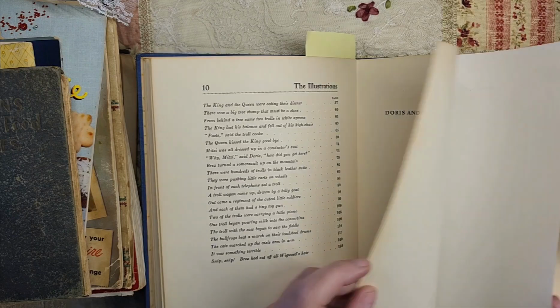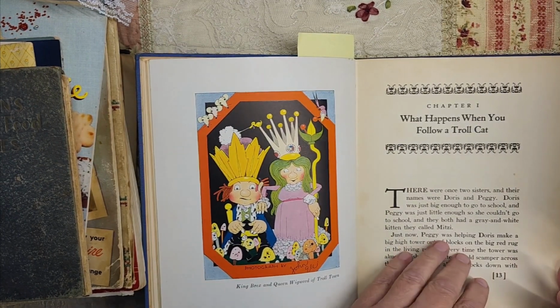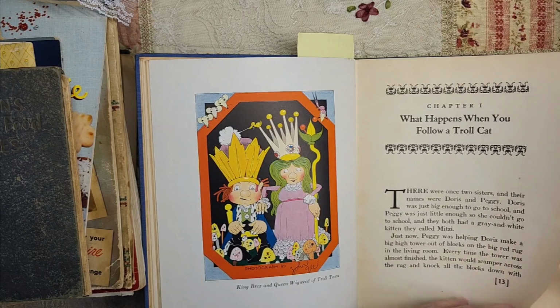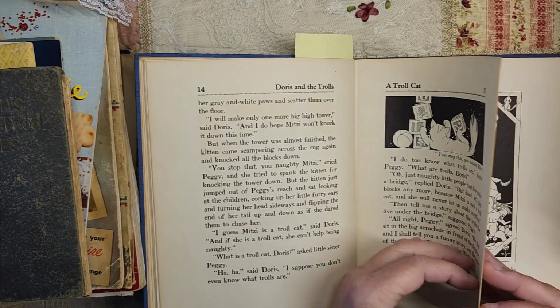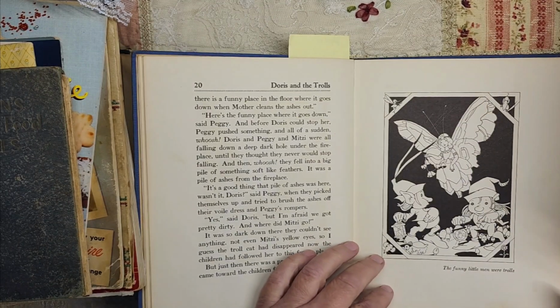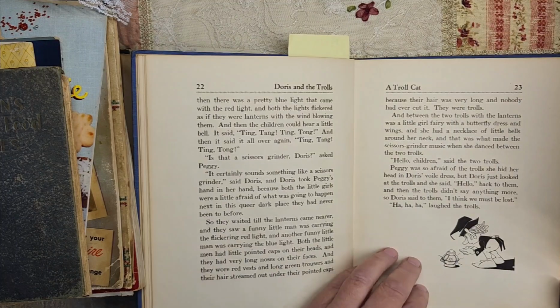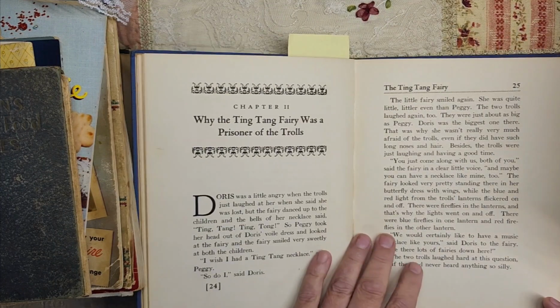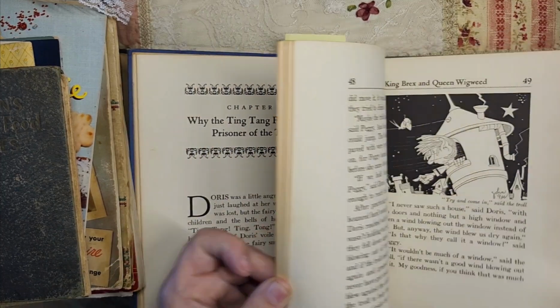And I've never been a troll person either. King Brex and Queen Wigweed of Troll Town. It has so many cute illustrations. Troll Cat, the Ting Tang Fairy. We're at the movies.